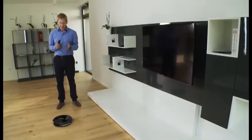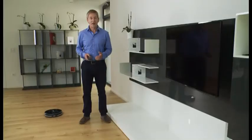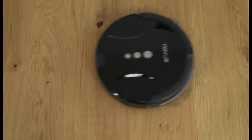One of the great features with the Rovus is its soft touch on furniture, baseboards, and walls. Look, see? No scratches or marks. And if you want it to work faster, you simply take the remote control, press the turbo button, and it cleans the area quicker.